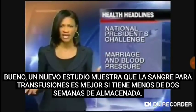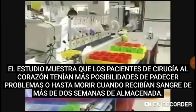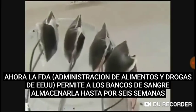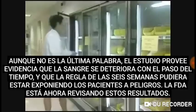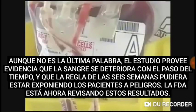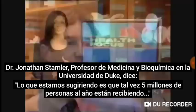Well, a new study shows that blood used in transfusions is better if it's less than 2 weeks old. The study showed that heart surgery patients were more likely to suffer problems or even die if they received blood more than 2 weeks old. Right now, the Food and Drug Administration allows blood centers to store blood for up to 6 weeks. And while it's not the final word, this study does provide evidence that blood does deteriorate with age and that the 6-week rule could be putting patients at risk. The FDA is now reviewing the results.